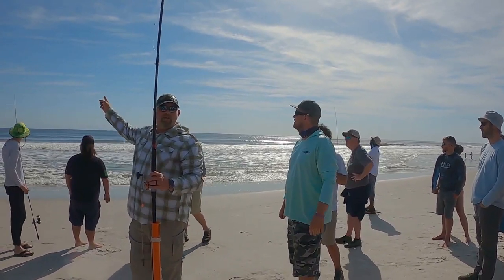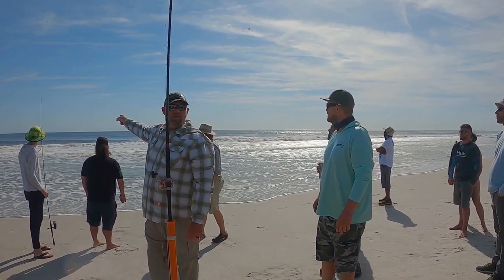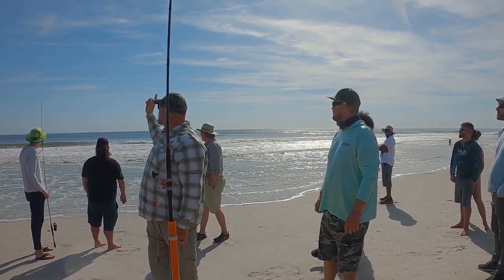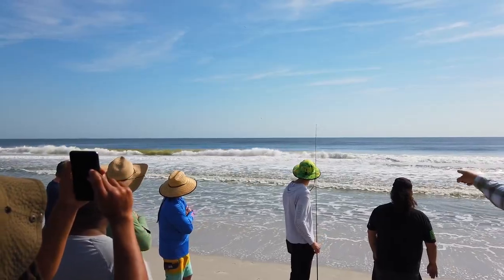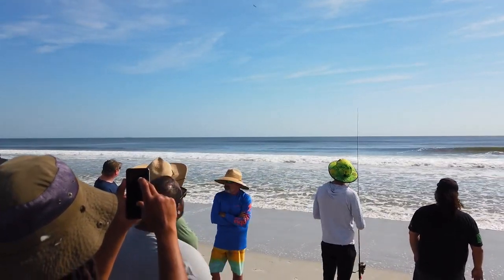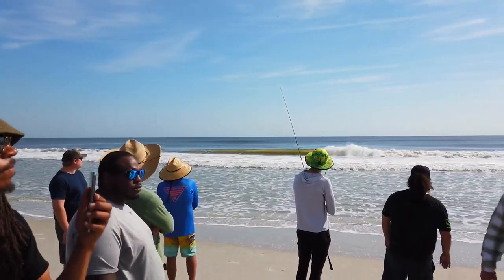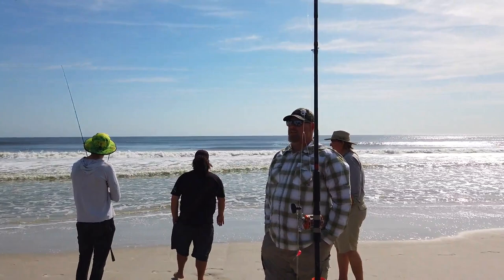Is he not just giving you the hole? We can see the hole. He just gave it to us. He circled that thing 3 times now. Yep, that's the hole. See it? The birds will tell you. Yep. Any other quick questions?